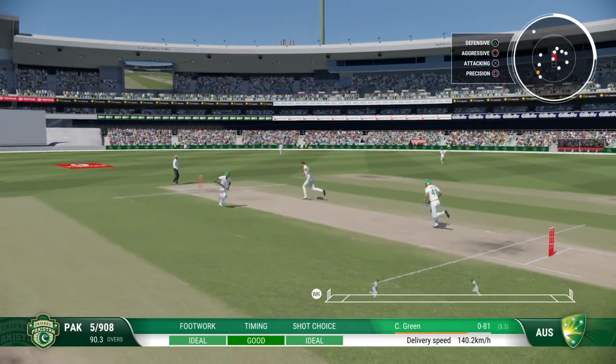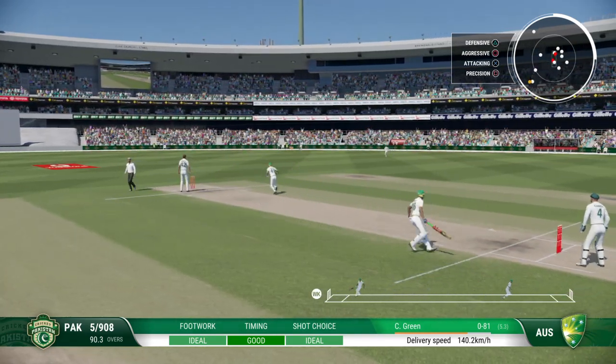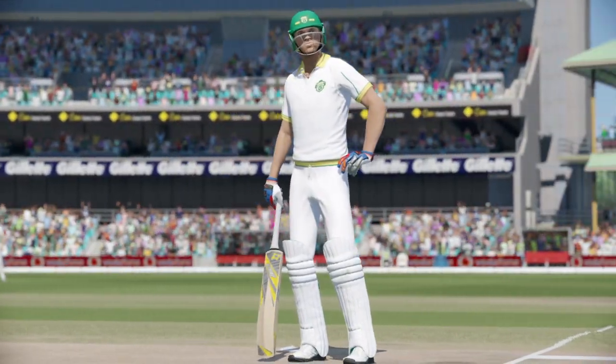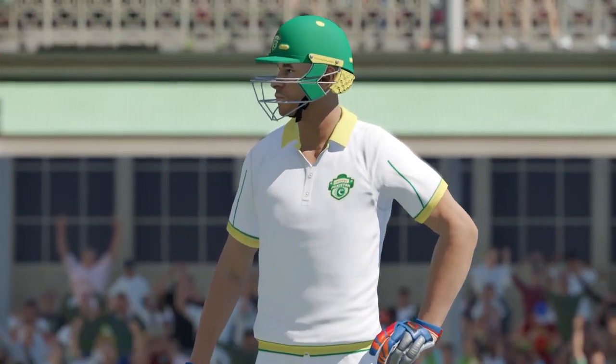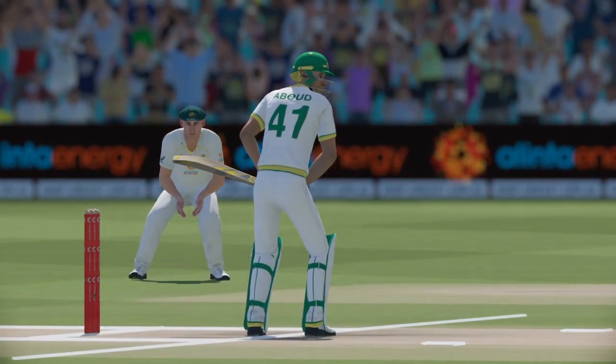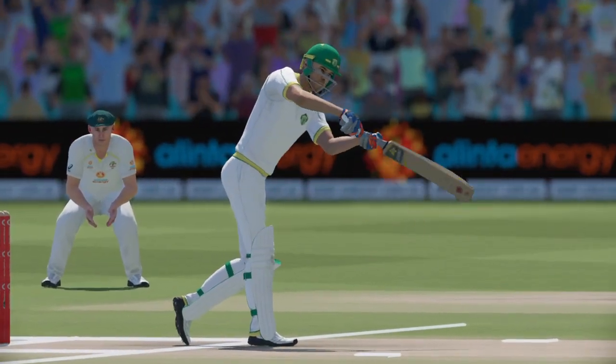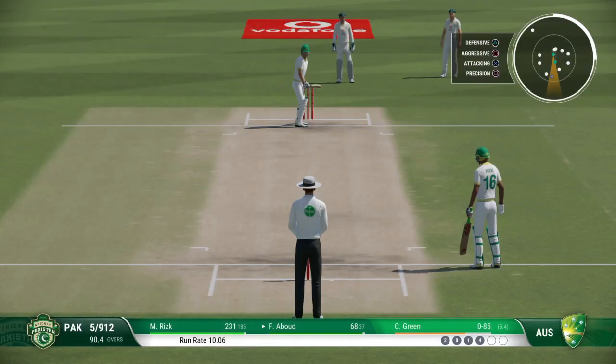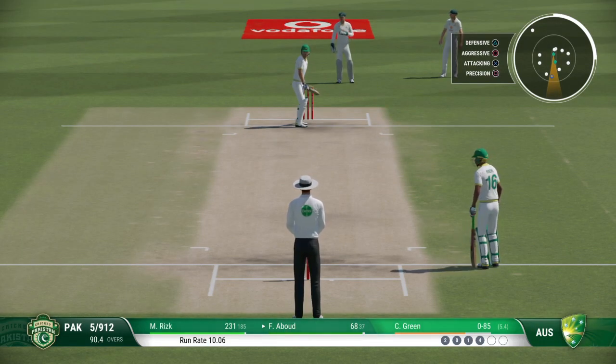Struck it nicely. Could go to the boundary. Got it well enough to get it away to the boundary. A poor delivery and a fine shot in the end. Don't need to do anything special. Line and length is the key.